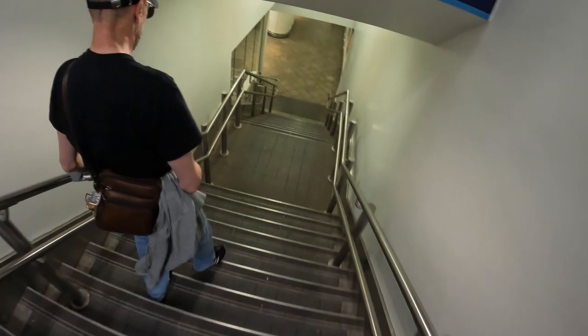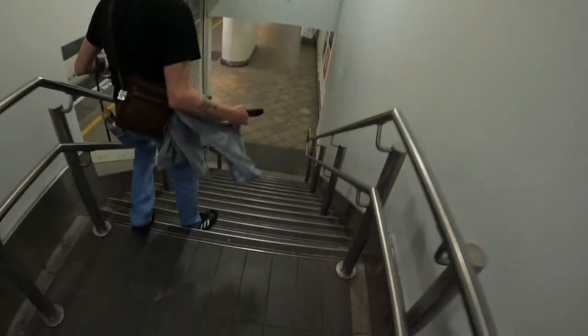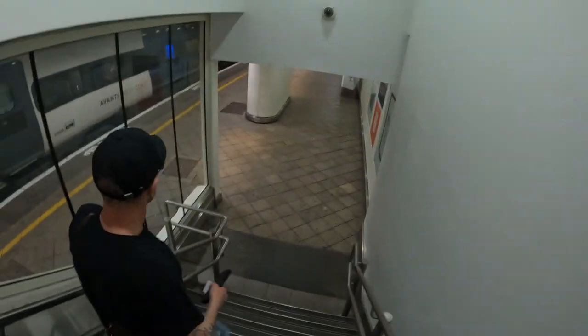If you see something that doesn't look right, speak to staff. It's actually a return ticket. Transport police on 61016.